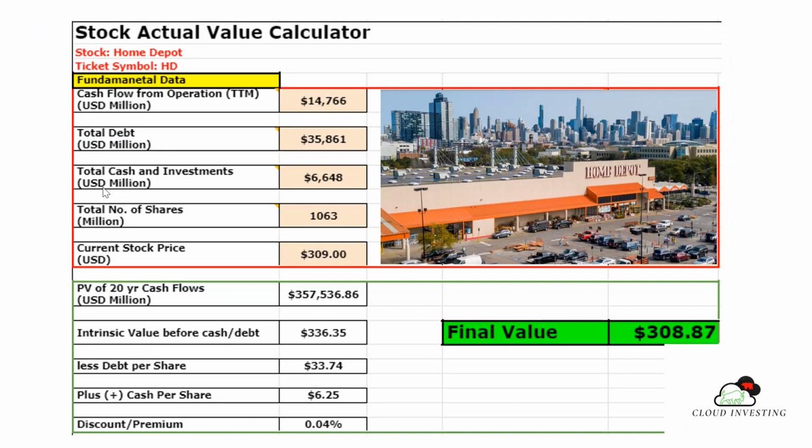By using the stock value calculator, the final intrinsic value I get is about $308. Looking at other sources like Morningstar and Simply Wall Street, their intrinsic values are quite similar to mine. By the time I was doing the slide, the current stock price was $309, so it's about fair value right now. It's not super undervalued, not super overvalued, it's at fair value. As an investor you can buy it, but please don't go all in.